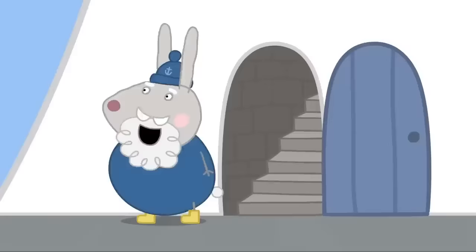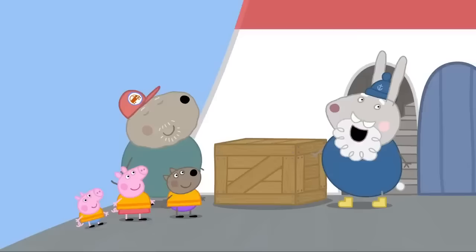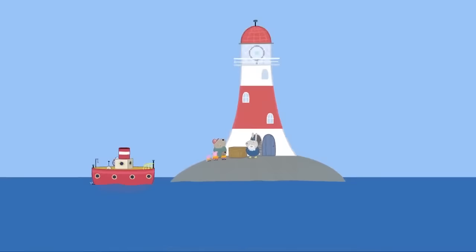Ahoy there, matey! I brought your supplies. Oh, thank you, Grandad Dog. I've got my crew with me today. Danny, Peppa, and George. Visitors? I haven't had visitors in many a moon. I get a bit lonely with just the sea and sky for company.